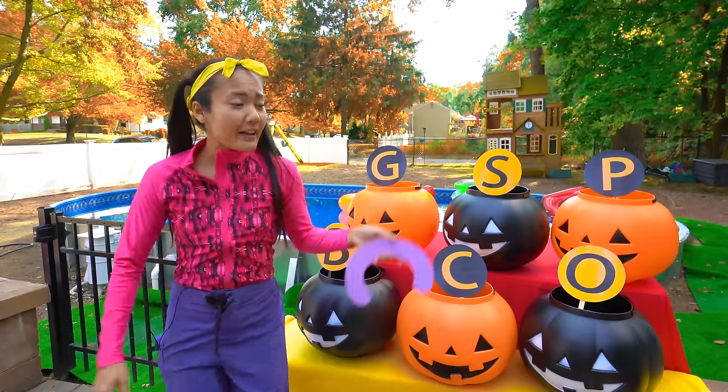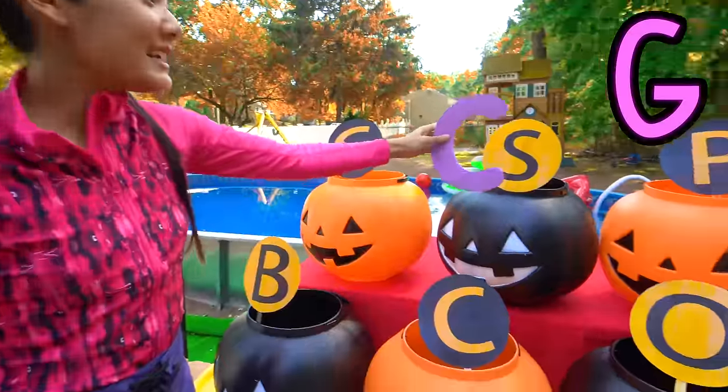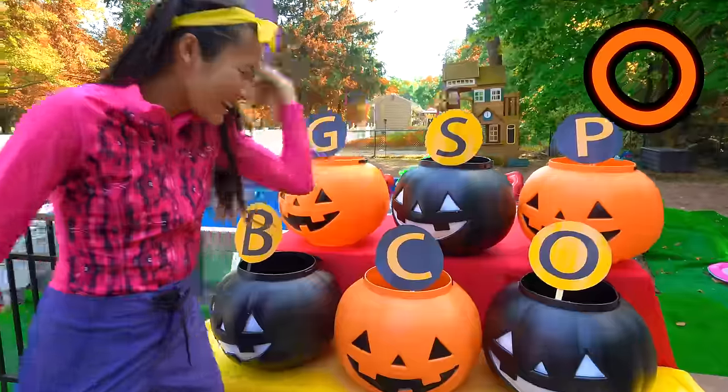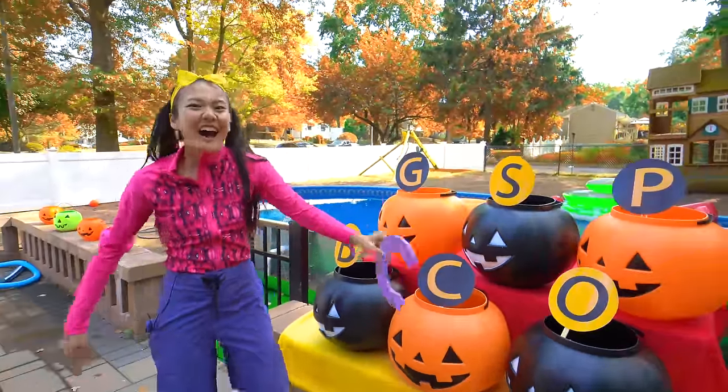Trick. We have to find the letter C. Is this a C? No. Is this a C? No. Is this the letter C? Almost, but not quite. Is this a C? Yup, it's a match, everyone.